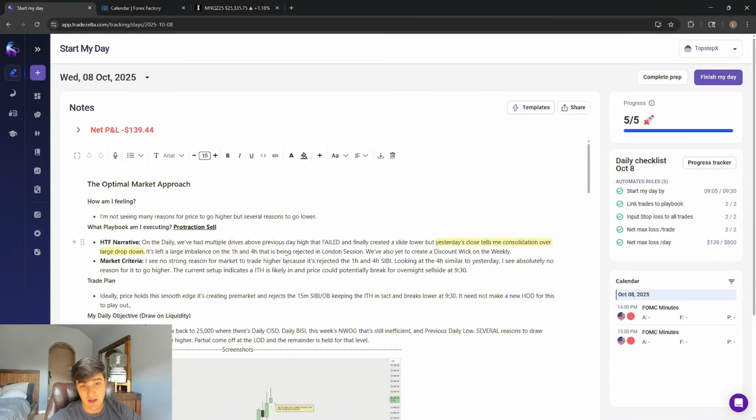After the fact, after the session is over, go back, review my process, review my thought process pre-market and intraday, and connect the dots and figure out, okay, why did I get the bias wrong today? What went wrong today? What did I do wrong? So on the daily, we've had multiple drives above previous day high that failed and finally created a slide lower. But, and note this because this is important, yesterday's close tells me consolidation over large drop down, meaning I'm looking at the daily time frame.